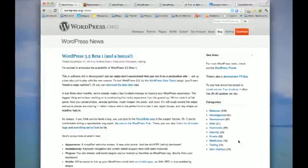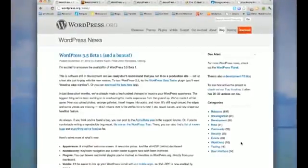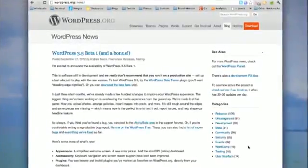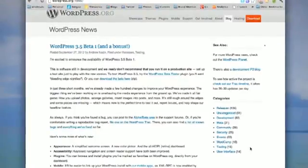Third, you'll have ownership over your URL. So instead of www.caitlinconnors.blogspot.com, I'll have www.caitlinconnors.com. Ownership over your URL is huge for SEO, and WordPress allows you to do that.